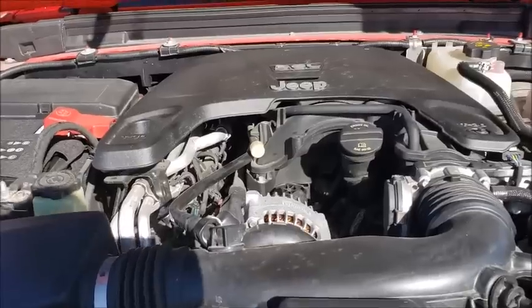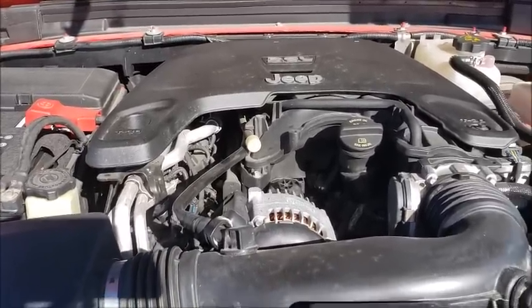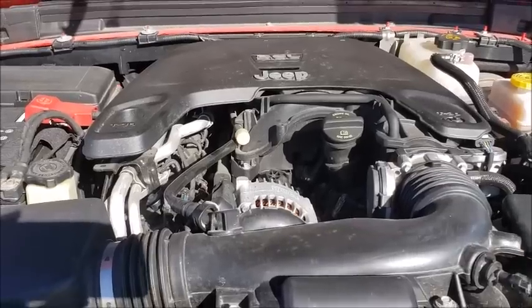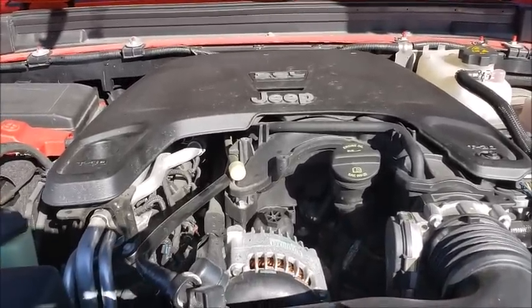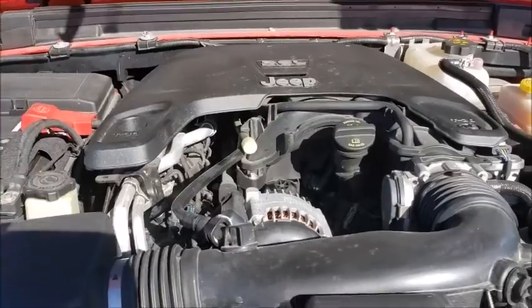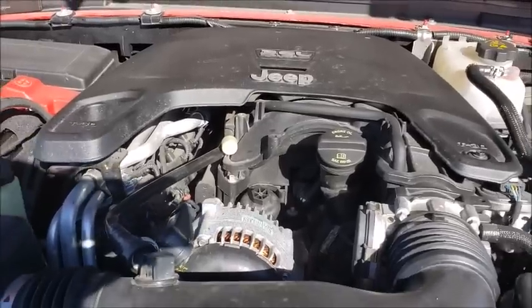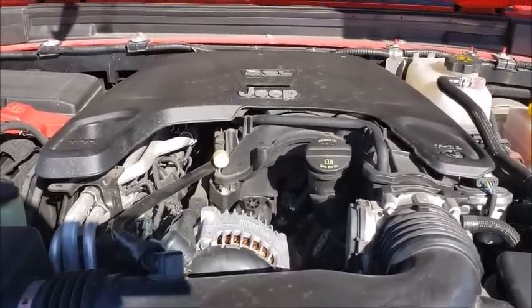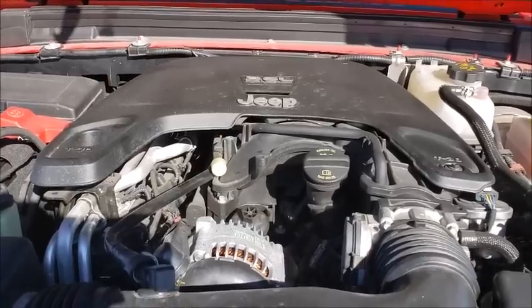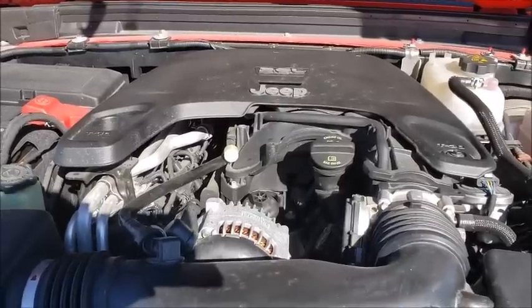But for years and years, the V6 engines and the I6 engines that were in Wranglers took 6 quarts of oil, and even this particular engine in the previous generation, the JK, took 6 quarts of oil because it was a different engine. Even though it's still a 3.6 liter, this one is what they call the Pentastar upgrade. I think this engine first debuted around 2014. Might not be correct on that. It could have been 2016.